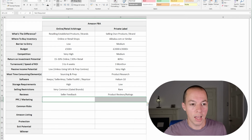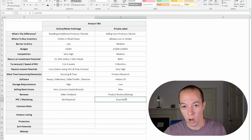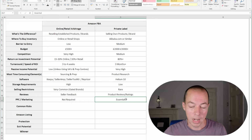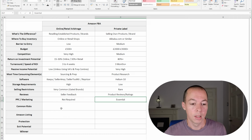So PPC and marketing doesn't really apply to arbitrage. You don't need to do any PPC or marketing as you are listing on established listings that are already selling on Amazon, whereas it's essential for private label. You are going to be investing in, at a minimum, PPC. You might not do other marketing, but you need to do PPC so that you can generate sales for your listing, so your listing goes up in the organic ranks and you can start making some really highly profitable sales.